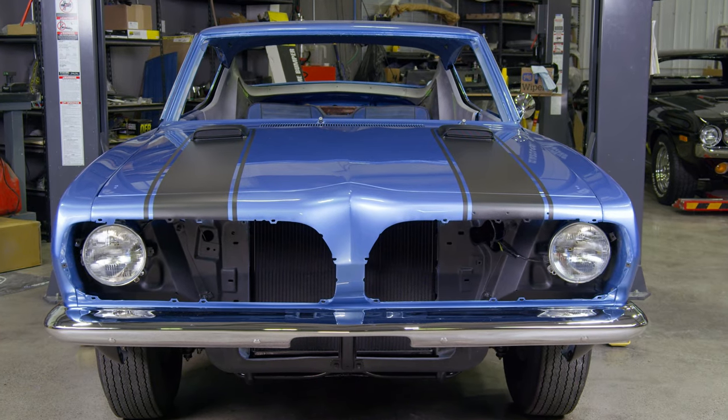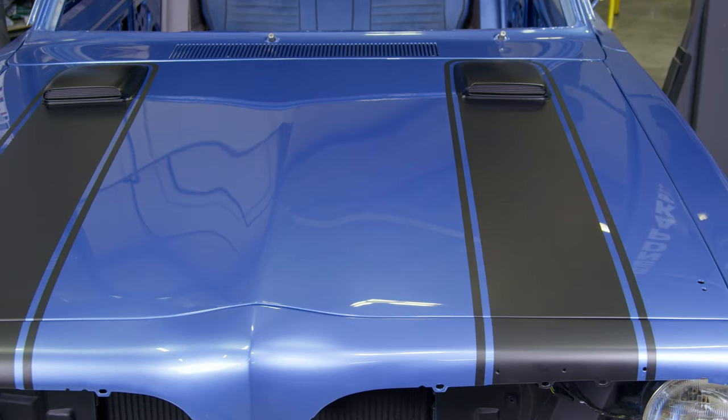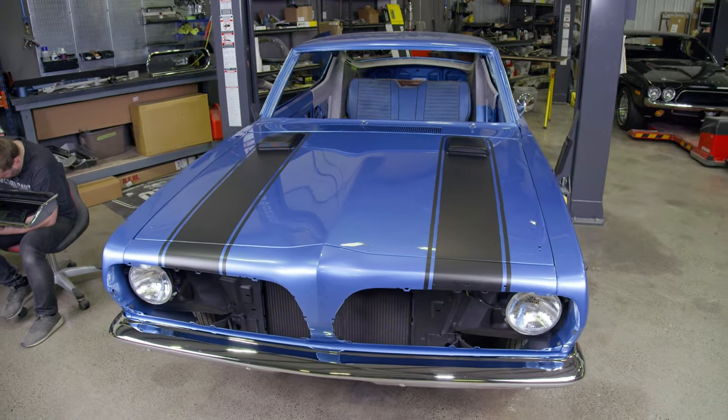There it is, my first A-body graphics set. It was so nice to work with Justin, and it's so rewarding to be able to stand back and look at your finished product. I know the owner is going to love this car.